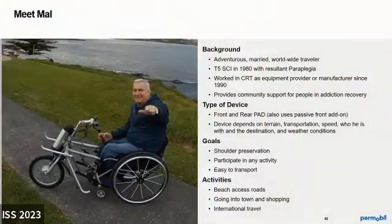So let's meet a couple of individuals. First, we'll meet Mal. He joins us from Australia. Thanks, Mal. He is quite the adventurous gentleman. He's married, he's traveled throughout the world. He has been living with spinal cord injury since 1980 at the T5 level.